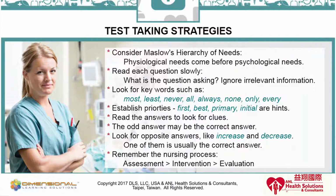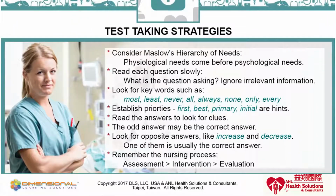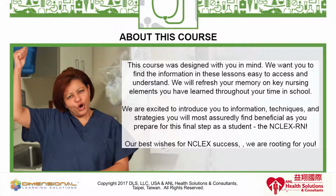You need to know your positions. There are always a few questions about the correct position to place a patient during a particular procedure, or in respect to a change of condition, such as increased blood pressure or decreased blood pressure. What position would you place a patient in, a semi-Fowler's position? You need to know that material. And keep in mind the nursing process in the questions. What is the question asking me? Is it asking me to assess, treat, or evaluate my patient? That's going to be key in helping you to answer the question as well. Keep in mind your nursing process as to what the question is asking you.